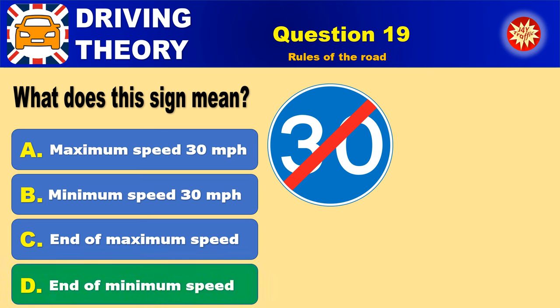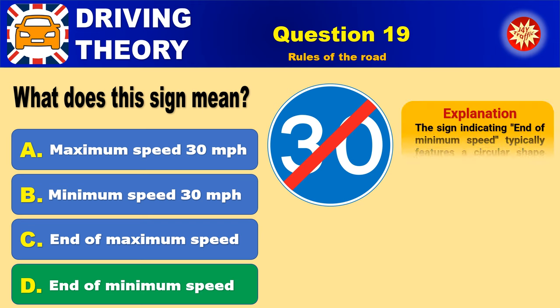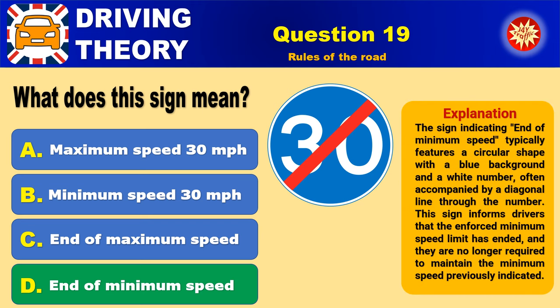The correct answer. D. End of minimum speed. Explanation: the sign indicating end of minimum speed typically features a circular shape with a blue background and a white number, often accompanied by a diagonal line through the number. This sign informs drivers that the enforced minimum speed limit has ended, and they are no longer required to maintain the minimum speed previously indicated.